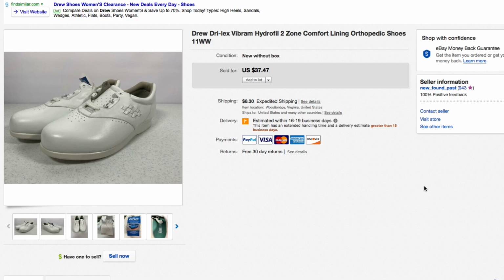These were neat. I've been picking up quite a bit of these recently. I don't know what it is about the thrift store, but I don't know where they got them or who's donated them, but they've kind of been trickling out. And these Drew Drylex Vibram hydrofoil comfort shoes. These are like orthopedic shoes like an older person would wear. And these were a size 11 WW, which is a wide size. And I got these for really cheap, under $5, and I had these listed for $37.47 plus shipping, and that's what they sold for, full asking plus shipping.